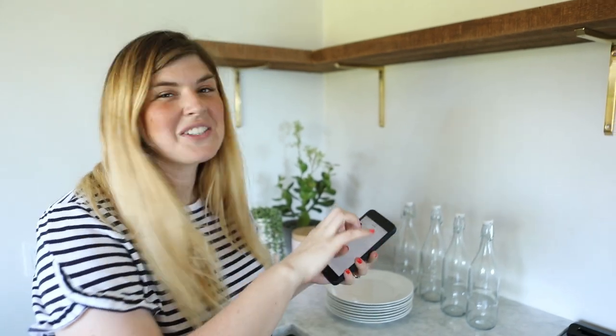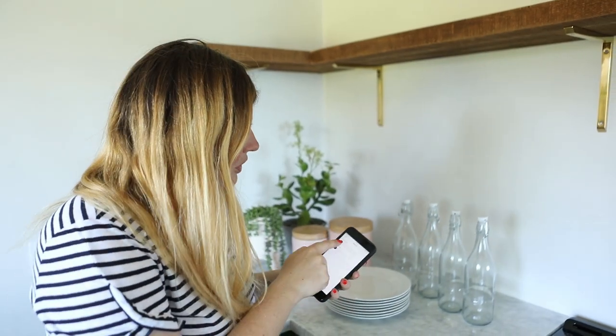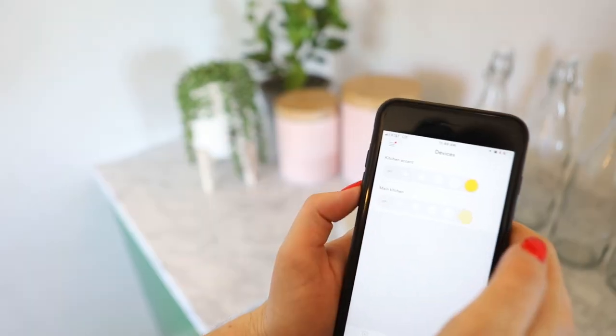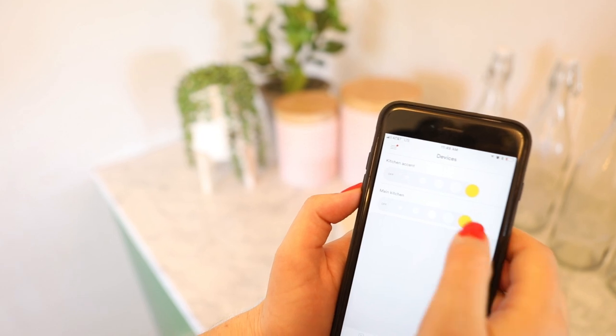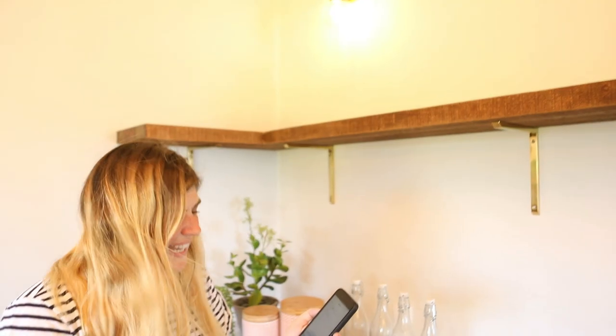Okay guys, we've got the lights all set up on the Vivint Smart Home app. So Garrett and Jess can actually turn the lights on and off whenever they're 3,000 miles away or if they're home. It's super cool. You just go like this, turn them on, or you can dim them. Nice. They're gonna love this.